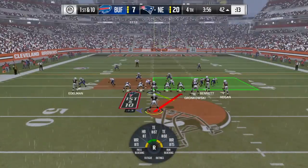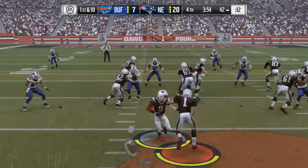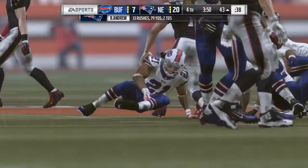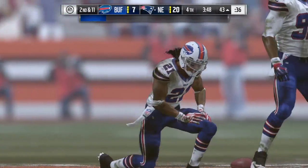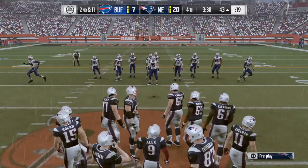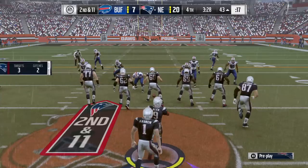All right, inside zone. Ready? Here you go. Oh, wow. Where was somebody? No one blocked him. He just came right at you. He's like, hi. How are you?